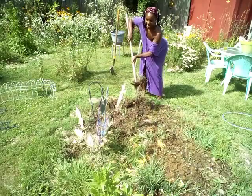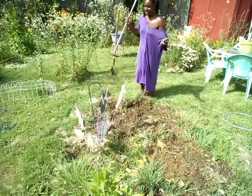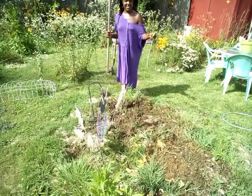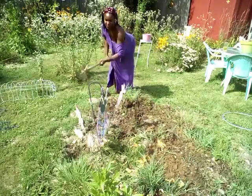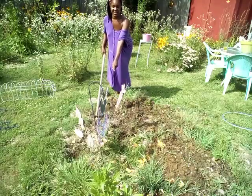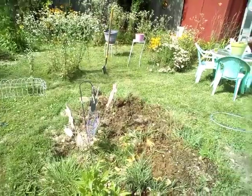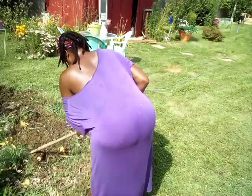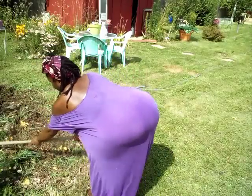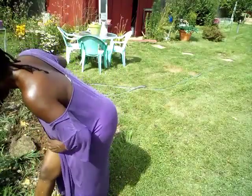Look, here's another cilantro that I'm getting rid of because the smell conflicts with the chamomile. Trying to watch out for green onions that I have growing right here. Dirt on me. Shoot.